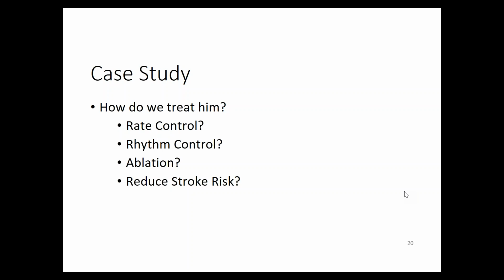But he's a fall risk. He's a high bleeding risk with a HAS-BLED of 4. He lives at home alone. He's had a prior brain bleed from a fall. So what do you guys think? Should this guy be anticoagulated? Probably.